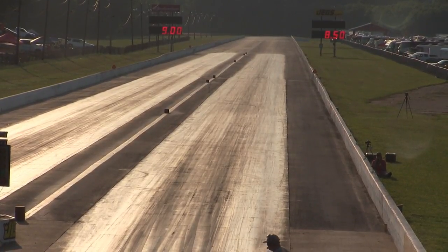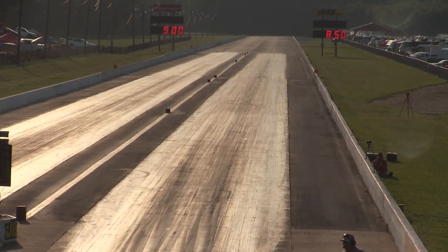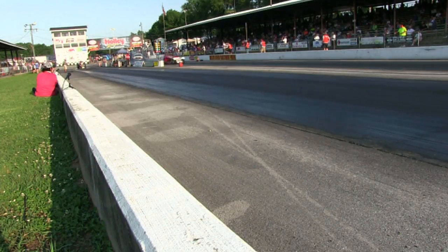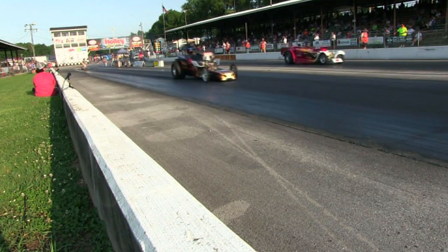Dan DeShawn out of Logansport, Indiana, 27T. Shane Bowman with a 23T. 8.50 dial-in for Shane in the Jegs lane. 9 flat dial-in for Dan in the Budweiser.